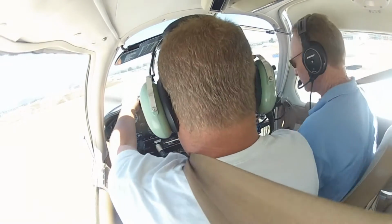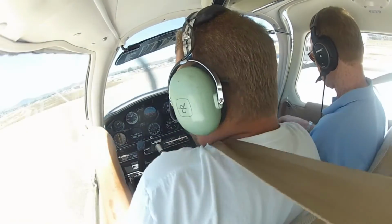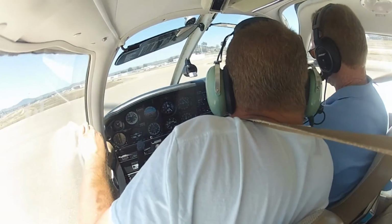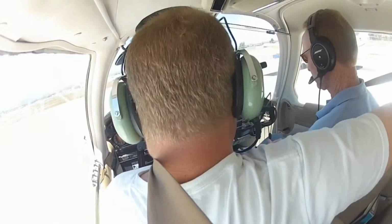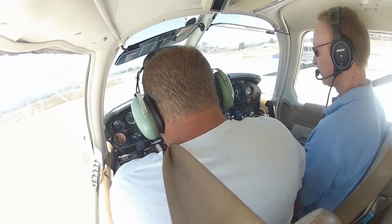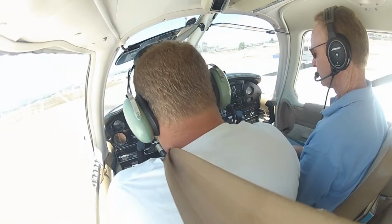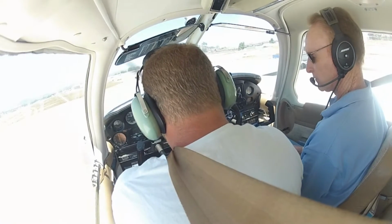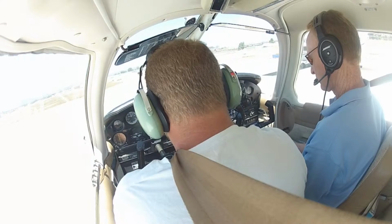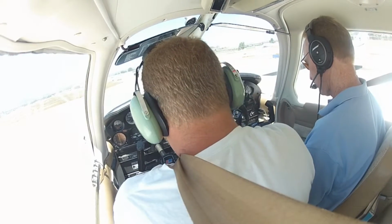Seats check tracks. All right. Cabin door closed and latched. All right. Transponder 1200 set to altitude reporting. Anti-collision lights are on. Flaps as required. We do not need flaps. Port fuel. So we're full on the left.